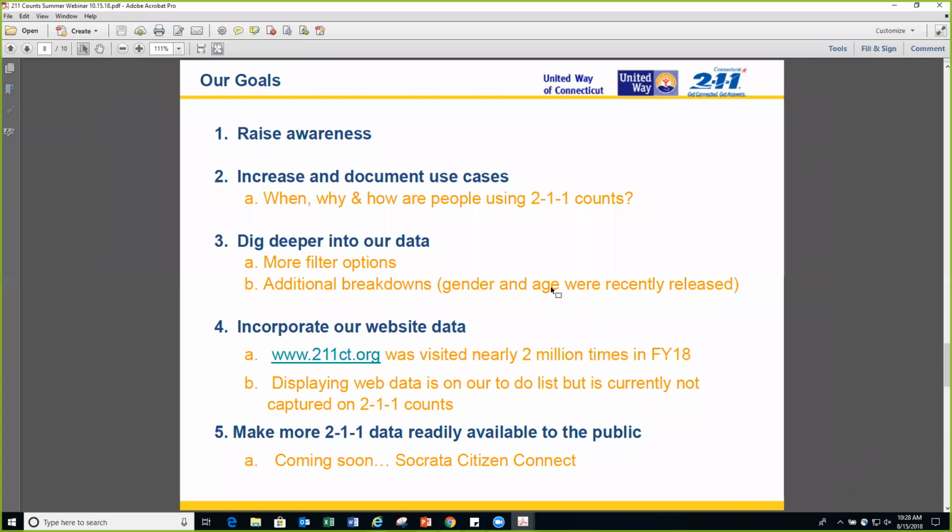Number four is to incorporate our website data. You might remember from our opening slide that our website traffic is through the roof right now. And right now we don't capture the searches or the pages or the clicks that individuals make on our 211ct.org website. So we're hoping to be able to incorporate that data into our data dashboard soon to tell a more holistic picture of why people are turning to 211 for help.